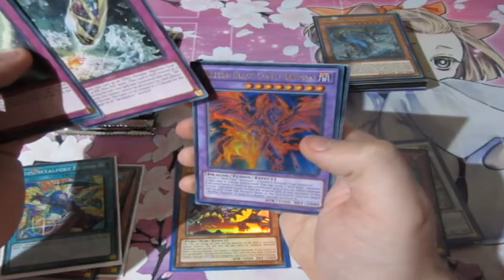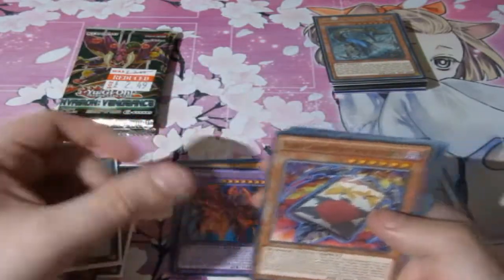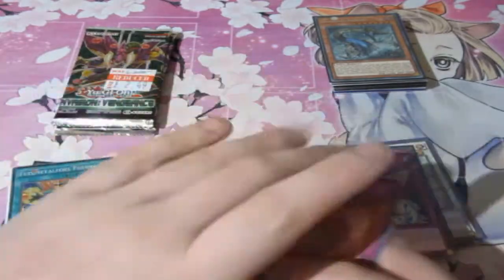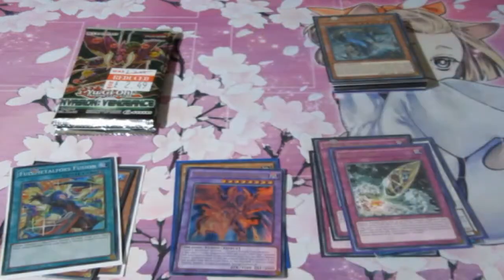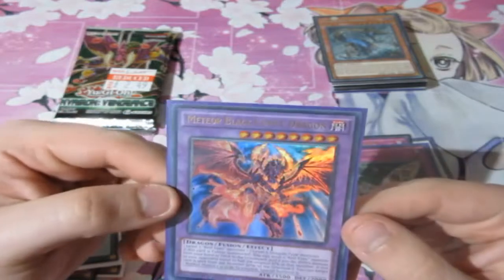Meteor Black Comet Dragon. No way. It's a Red Eyes card. No way. Oh, baby. I didn't even know that. Present gift. Oh, wow. Sweet. Oh, my God. I didn't know that card was in this set. Oh, sweet. That's definitely going in my personal collection.